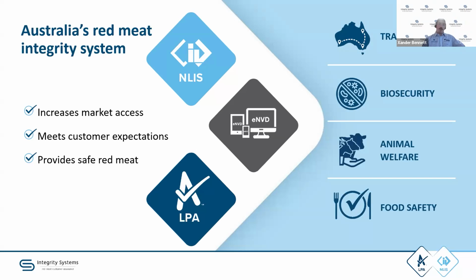So now a bit more of a dive into our programs. As mentioned earlier, IC operates two key programs which underpin livestock traceability and food safety on farm.